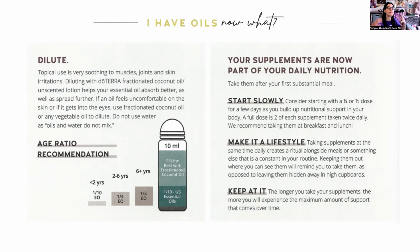Okay. If you get any oils in any of the sensitive areas like your eyes, your nose, your ears, you want to use some kind of carrier oil or household cooking oil or milk. Do not use water because that does not mix. All it does is drive the intensity and the heat, and it's just painful, painful, painful. You don't want to do that.